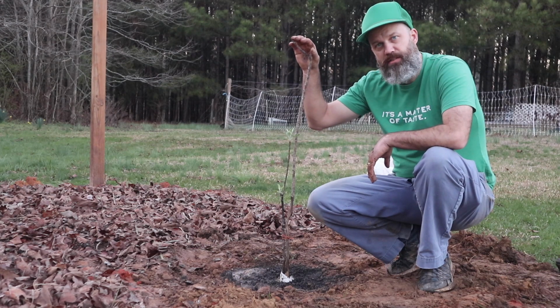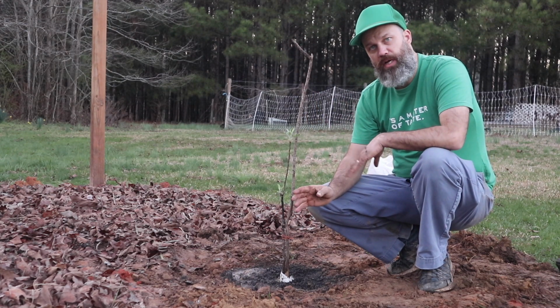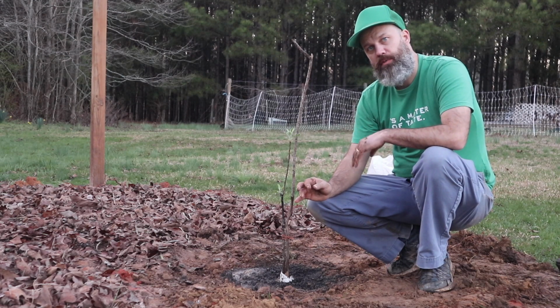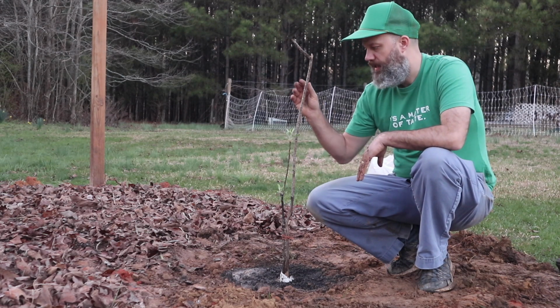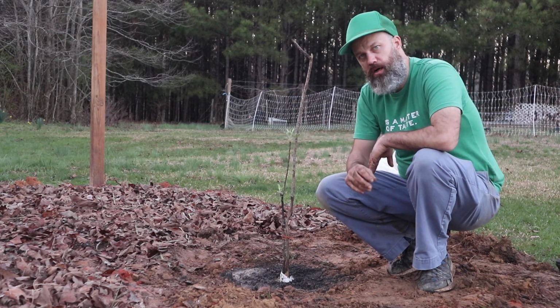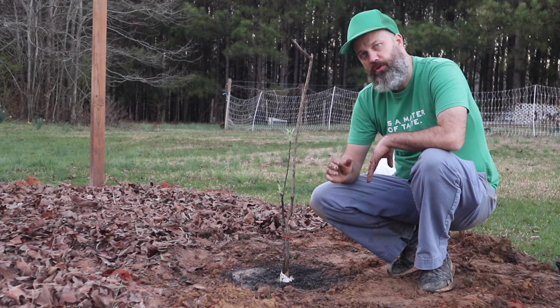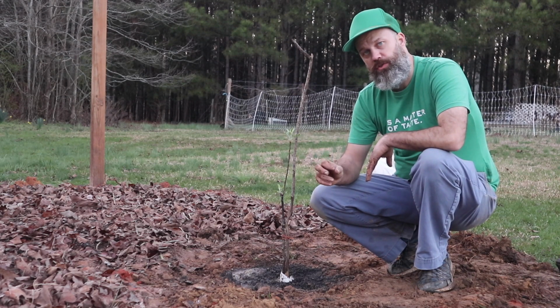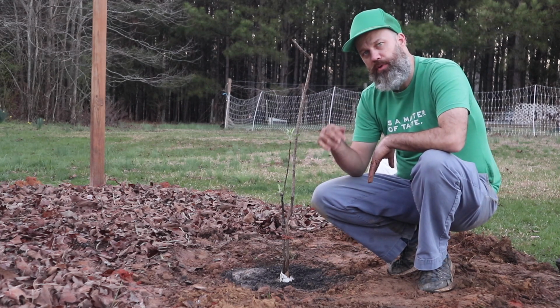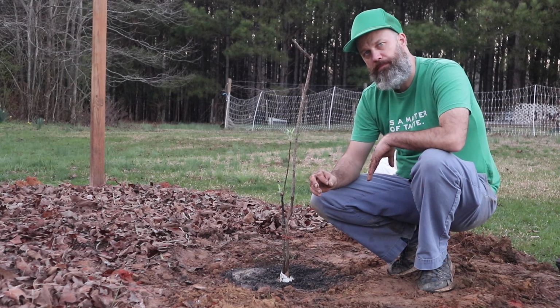We did add a stick next to the apple, so we can kind of just tie it up, make sure that we don't actually accidentally run over it, maybe keep birds from messing with it, that kind of thing. This honestly is a pretty decent branch from one of our other trees, but I would encourage it, if you can, you might put maybe a 2x2 or something like that, and try and put it in the ground before you plant your tree so you don't damage the roots at all.